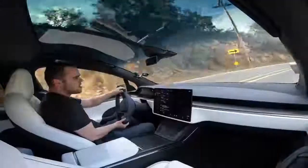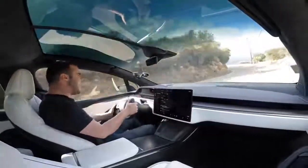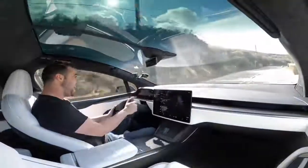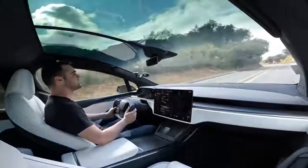pretty impressive grip for such a heavy car. Limited body roll too. Wow. I am impressed with the way this handles. Now, obviously, it's not going to corner quite as well as a Cayenne Turbo GT or a Lamborghini Urus, although it will smoke those in a straight line, which is hilarious.